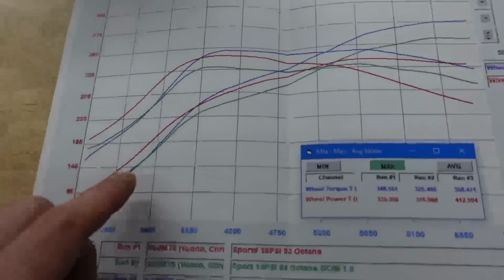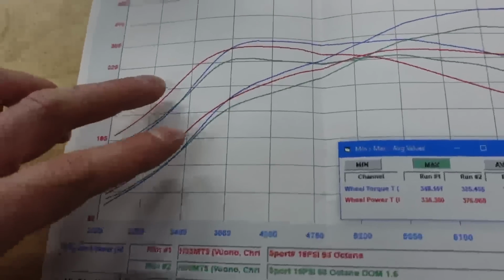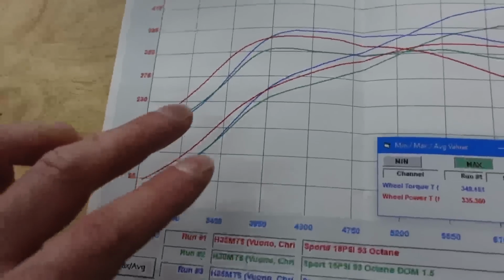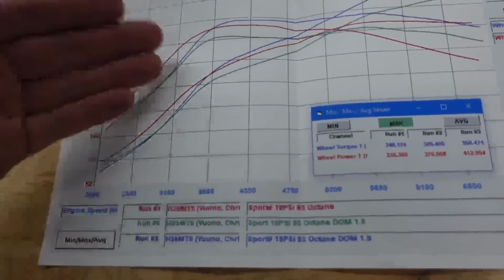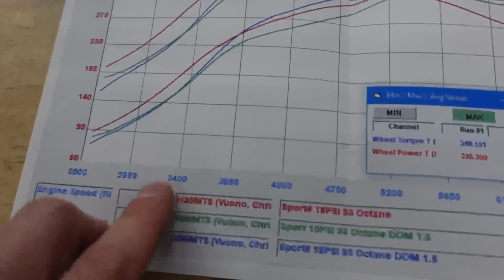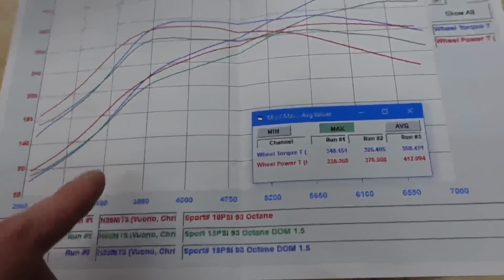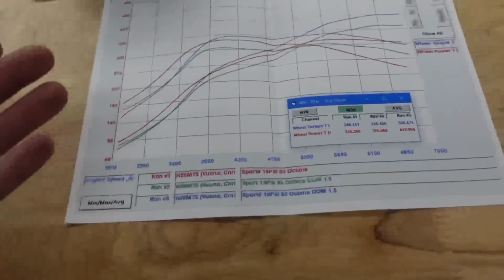And then another thing to notice is if you look at the red lines, it kind of just gradually goes up, whereas the Blouch 1.5 kind of goes up gradually and then shoots up a little bit higher here. So it's much more usable power. It starts kicking in way sooner. I want to say it starts kicking in around 3,300 RPM, whereas with the stock turbo, you really didn't see a big jump until like 35-ish or so. So spool's a little bit sooner.